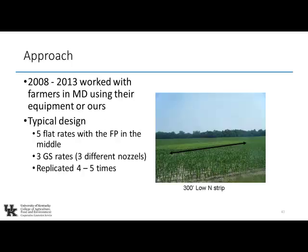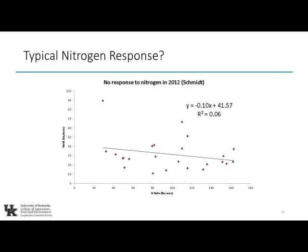Between 2008 and 2013, we worked with multiple farmers using their equipment or ours, that spray coop you saw. And what we did was we set out 5 flat rates, made sure the farmer's practice was in the middle of those flat rates, and then we did 3 different GreenSeeker treatments, which was basically 3 different nozzles with the GreenSeeker varying the nitrogen rate, and we replicated 4 to 5 times across the whole field. So I'm just going to show you a little bit of this data, not a lot. This is a typical nitrogen response in 2012 on this one farm.